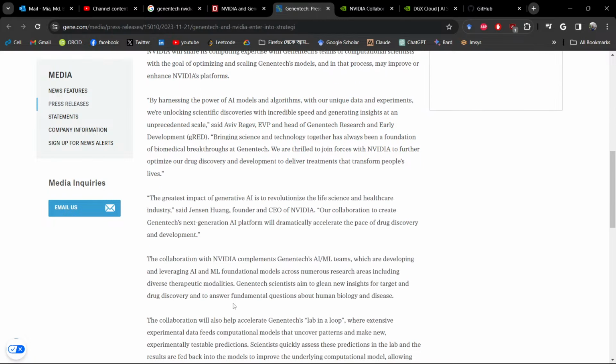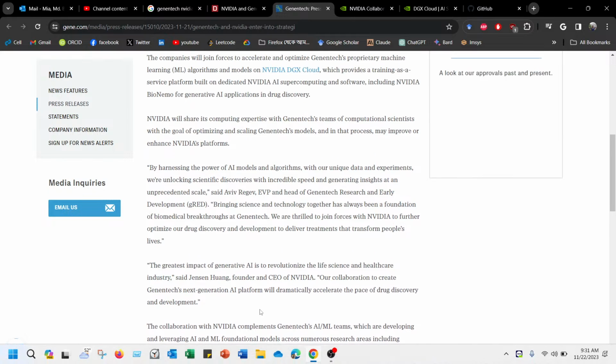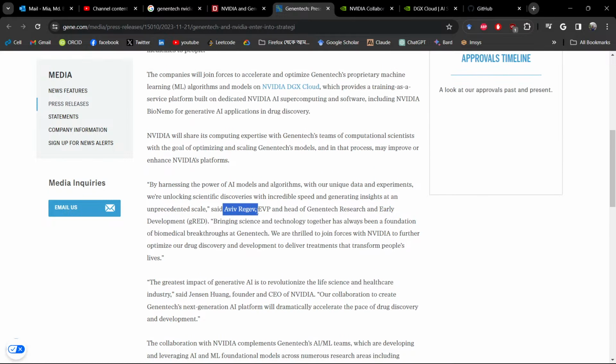So let's see what the leaders say. If you know Aviv Regev, I personally know that she was at the Broad Institute. She joined Genentech a couple of years ago, and she's most known for one of her major contributions in establishing the Human Cell Atlas, which is a pioneering organization in terms of single cell revolutions. And as I say, she wakes up at 5 a.m. and thinks about all the great ideas.